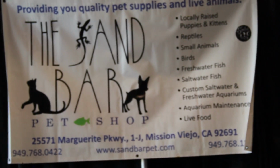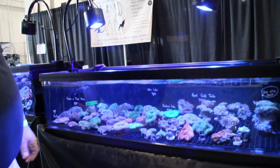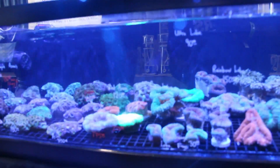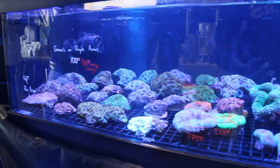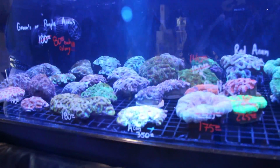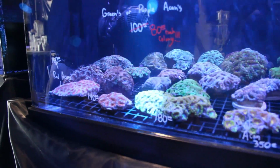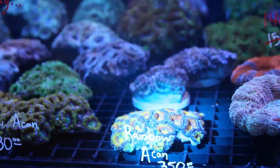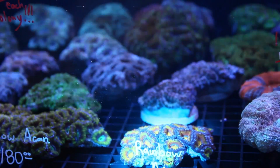So here we are at another booth. This is a great looking booth. They're using the Kessel lights. A lot of intense blue, but even with the flashlight, you're going to be able to dial in and really get a good look at some of these corals and see the potential in them. And you'll find some really nice hidden gems in some of these corals. And you'll see some colors that you don't always see in all of the others. This rainbow acan here was a really nice looking coral, and then when you get it with a flashlight, you can really see some really nice colors that are in there.